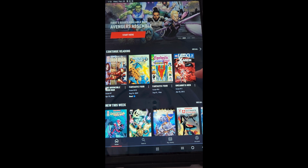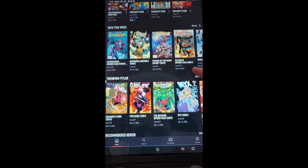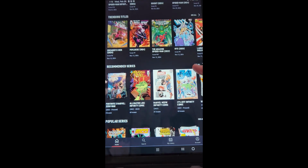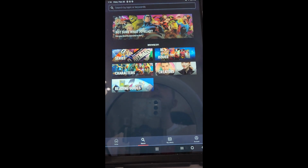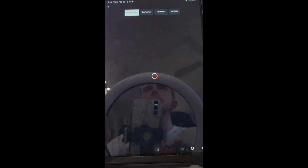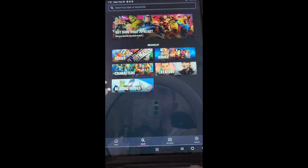Starting from the home page, you got some options that the app provides you. Then you got continue reading, new this week, or should I say, comic books that came out 3 months ago, trending, recommended, popular options, and more. The search options give you a table of contents type of style. Not sure what to read gives you character options, what character you want to check out. Once you click on it, it gives you different comic book runs from that character, plus other options you can explore too.